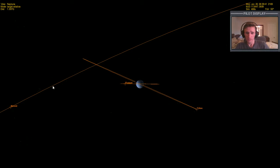So then I would have to do this fairly enormous plane change to get into orbit around Triton. And I actually don't think that would be any better. I don't think that would save fuel by taking advantage of the Oberth effect to do it that way. Now, there are multiple options that I can go with.